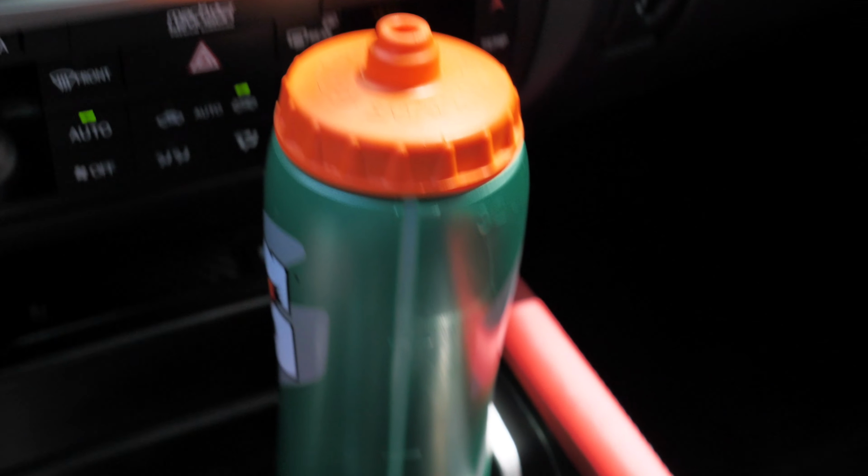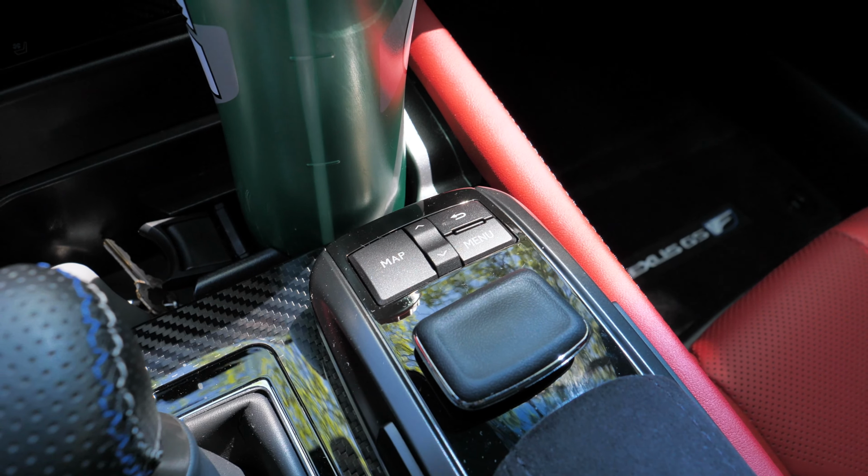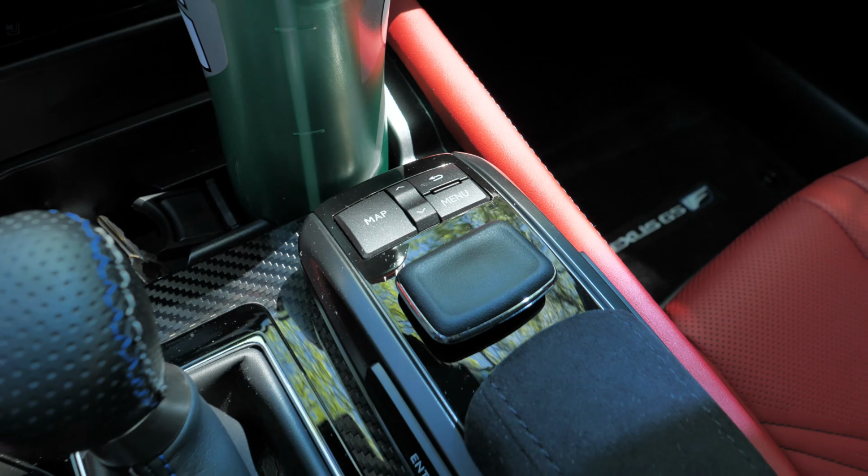It is controlled with this touchpad, which is a little finicky. It takes getting used to. You do have a shortcut here and the map shortcut up there. I'd like to see maybe an audio shortcut or a settings shortcut. But on here, you actually get a push button for just going to the radio, media, or seeking over there. And for those of you that want a CD player, you still got it. And the nice thing is you get actual knobs for your volume and tuning knob.